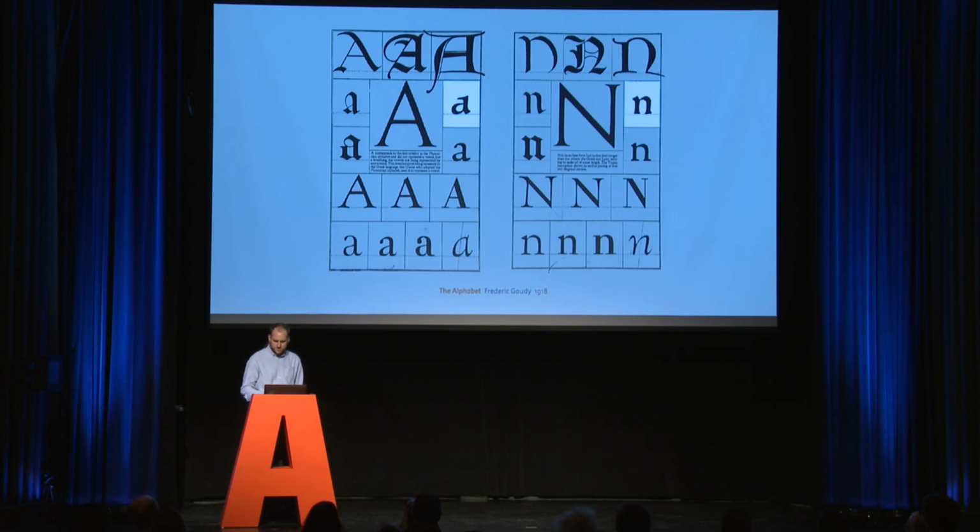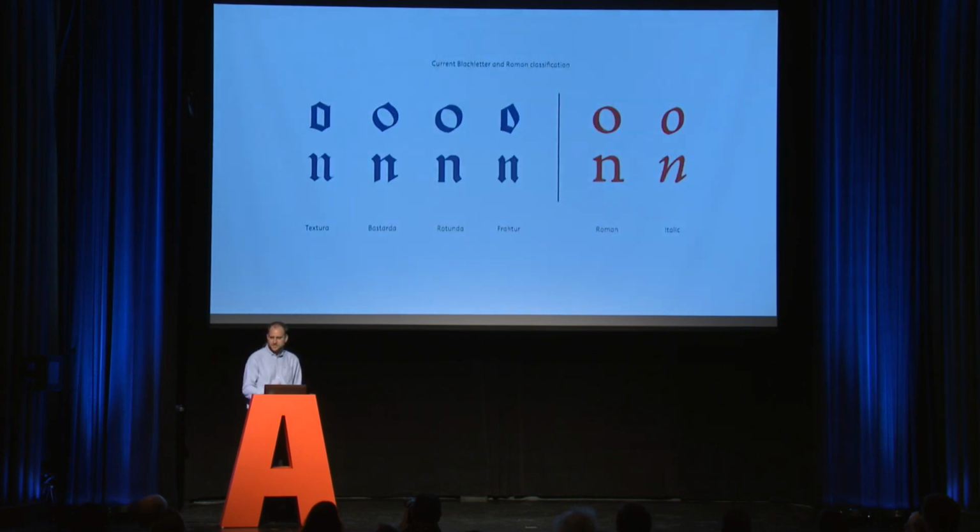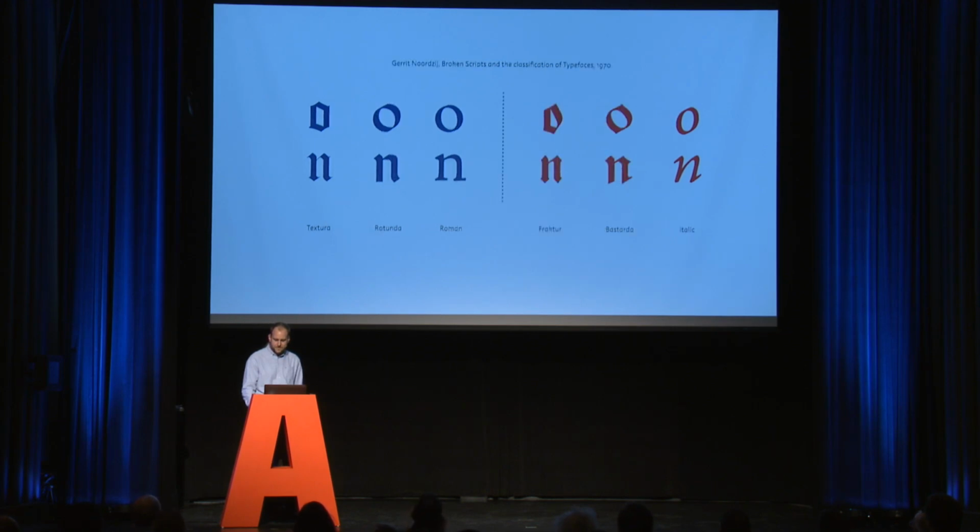Today, we are used to this, a clear separation between the worlds, on one side Gothic, on the other Roman, and there's nothing in between. Gerrit Nordsey had proposed in 1970 to weaken up the frontiers. On one side, the upright types, so we find Textura, Rotunda, and Roman, and on the other, the cursive ones, Fraktur, Bastarda, and italic.